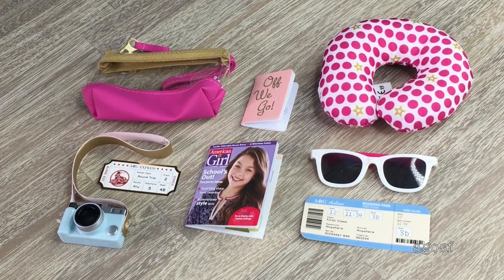So as you can see, this travel set's really cute. It comes with some great accessories, so it comes with an entertainment piece, a couple of really comfy items, and things like that, so your doll is all ready for the trip they're about to go on.